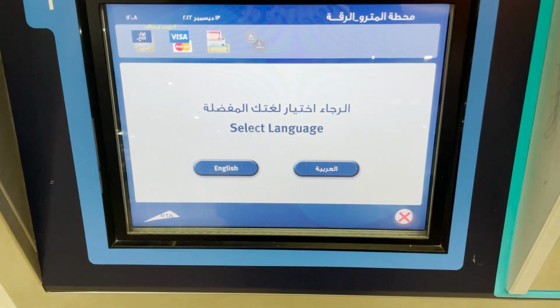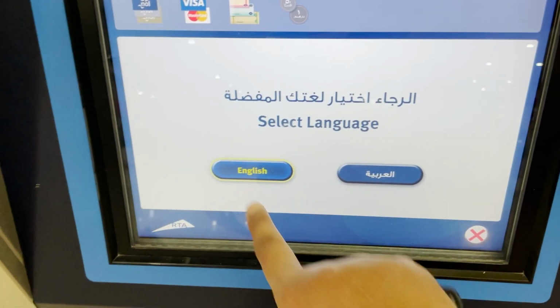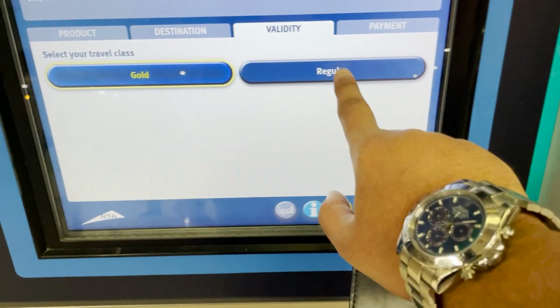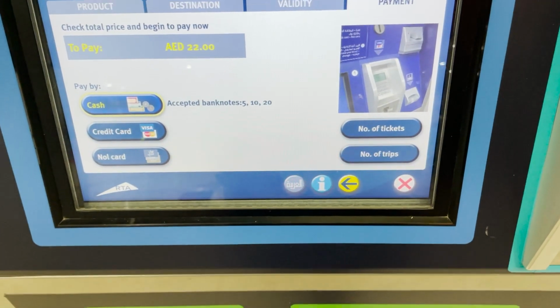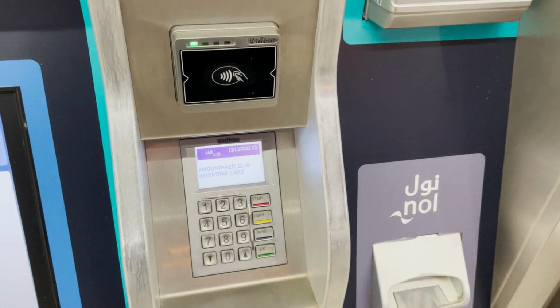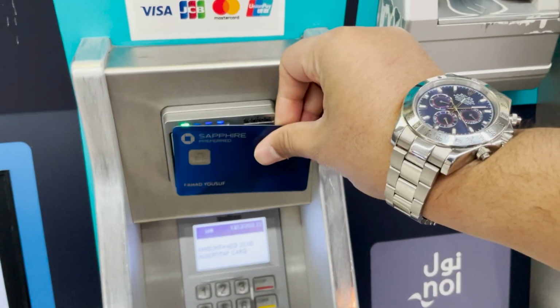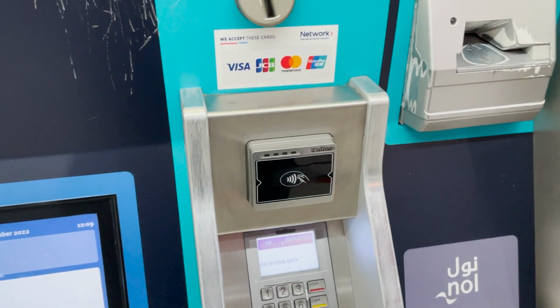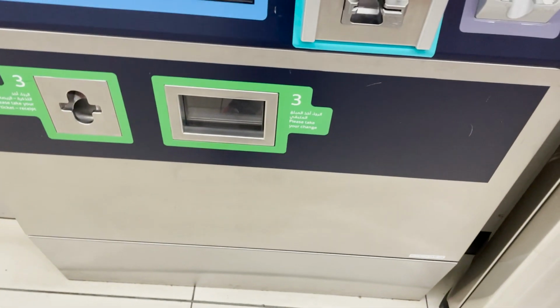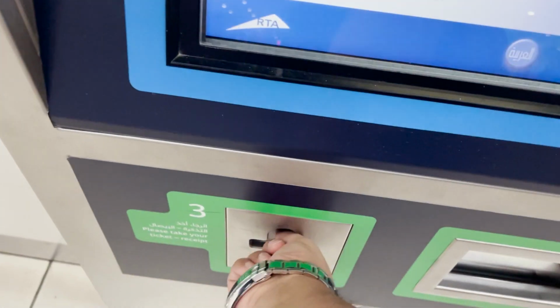We are inside the metro station. We're gonna buy the ticket. We need to get a daily pass, regular. That's 22 dirhams, and we're gonna convert it. It has been issued. Boom. Good to go.